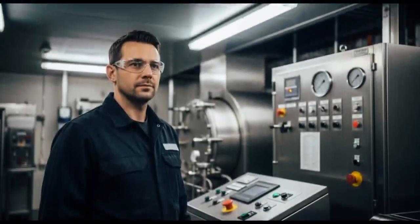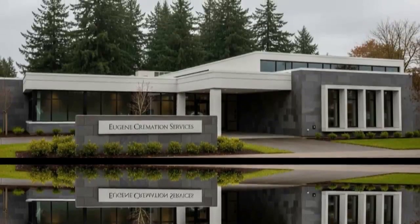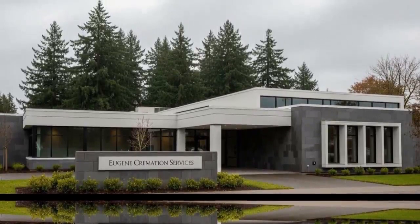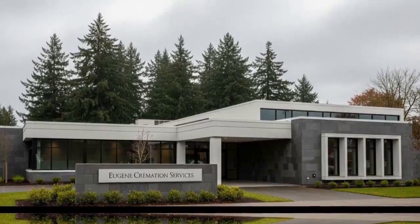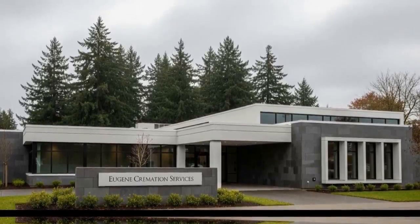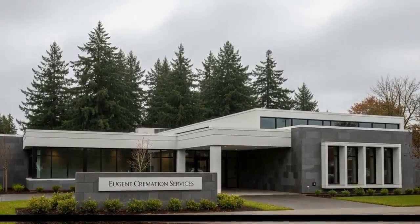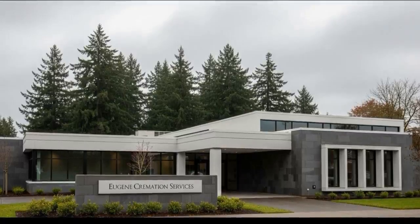I've operated cremation equipment for 16 years. Started at Willamette Valley Memorial in Eugene right after my certification. It's technical work, precise work. You monitor temperatures, maintain equipment, follow strict protocols. The state regulates everything: how hot the retort burns, how long, what you can and cannot do.